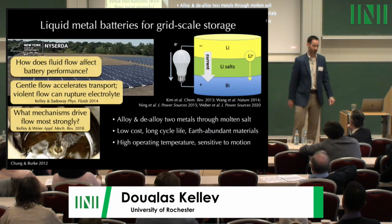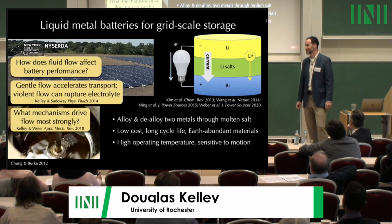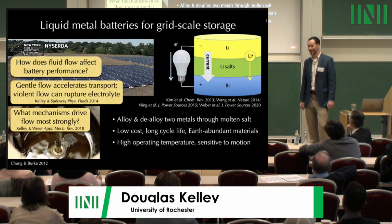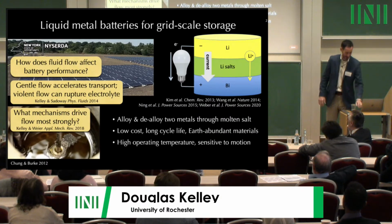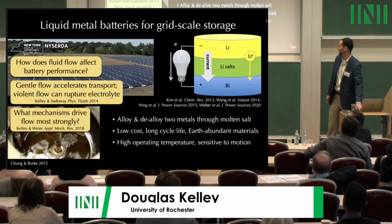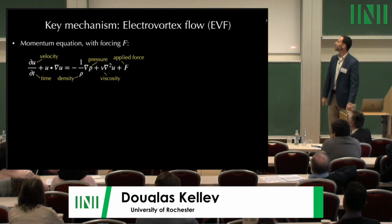drive flow most strongly. Tom and I wrote a paper a few years ago where basically the paper's just a list of what the mechanisms are and how much we think they matter. Best guess at the time. There are a bunch of mechanisms in there, and I commend you to that list. I'm going to talk today about 3 mechanisms.